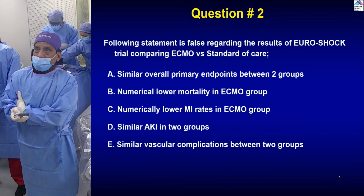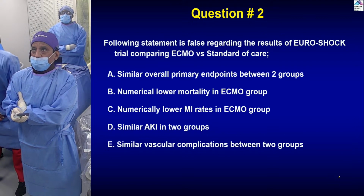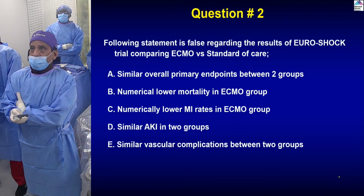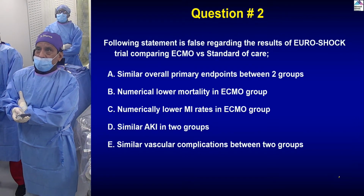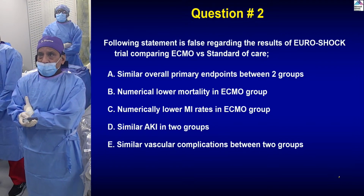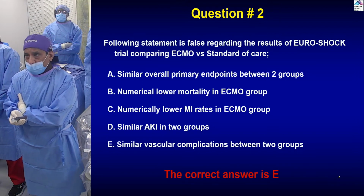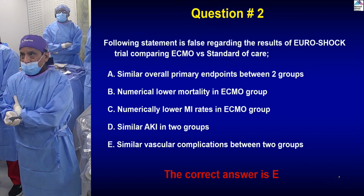Second question: the following statement is false regarding the results of the Euroshock trial, comparing ECMO versus standard of care. Similar overall primary endpoint between 2 groups. Numerically lower mortality in ECMO, numerically lower MI rates in ECMO, similar AKI in 2 groups, similar vascular complication between 2 groups. The answer is E, which is wrong because there was higher vascular complication in the ECMO group.